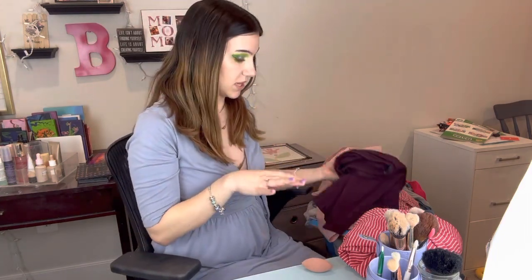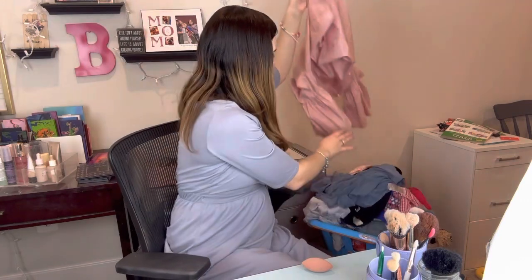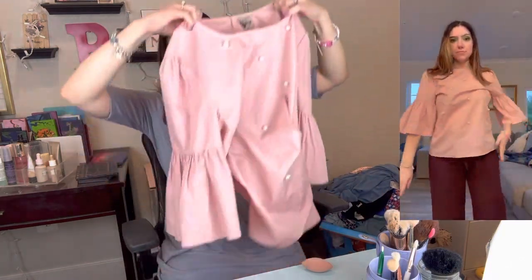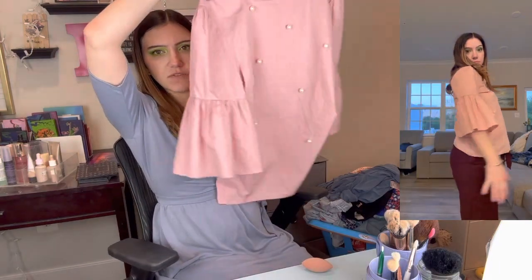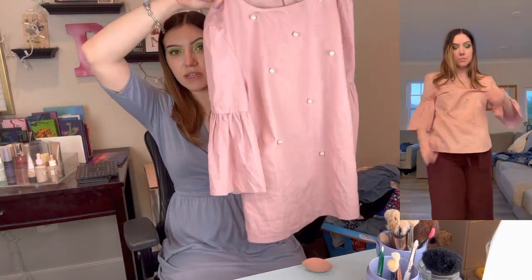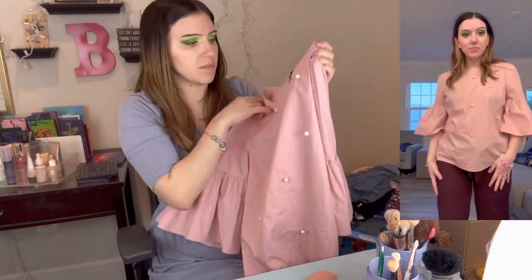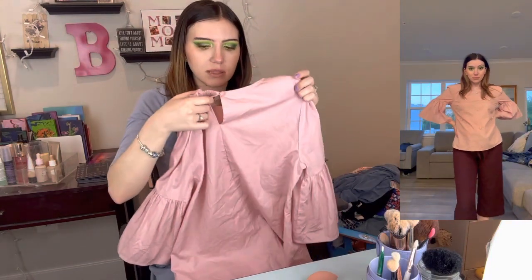I got a lot of colors. I love blue, but I was like, okay, let's get some colors. I got some prints, which I usually don't do. I'm kind of plain. And then this is definitely outside my comfort zone, but I thought it'd be fun. I'm not really a pink kind of girl, but I thought it was cute. Has these flowy sleeves, which is definitely not usually me, but I do like that. And I like the color. I definitely need to steam it, obviously, and the pearls are really cute. And it's a little cutout there.